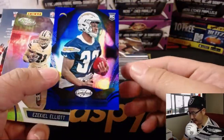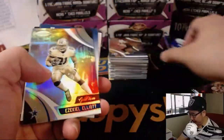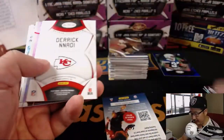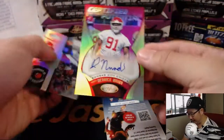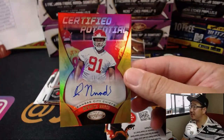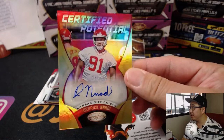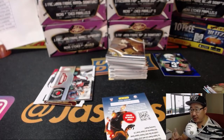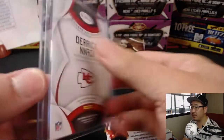There's Justin Jackson out of 50. Speaking of the Chargers, I think Jason Verrett got a big injury, right? I think he's out for the season for the Chargers. Certified potential, Derek Nnadi, 13 out of 25. That'll be for the Chiefs, the X line with that one.